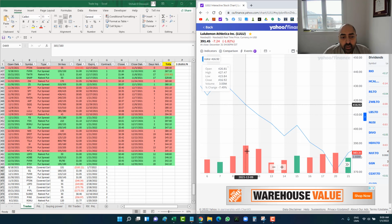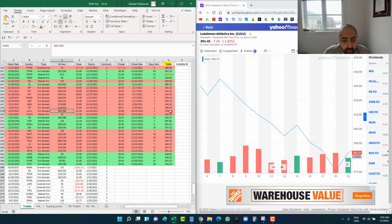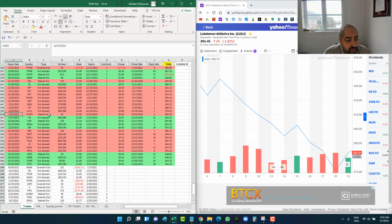Instead, what happened the next day, it dropped a little bit, but it opened at 410. It had a high of 421, a low of 402, and it closed at 409. So it would have expired worthless, but I ended up closing it for 8 cents, giving me a net profit of $79 overnight.